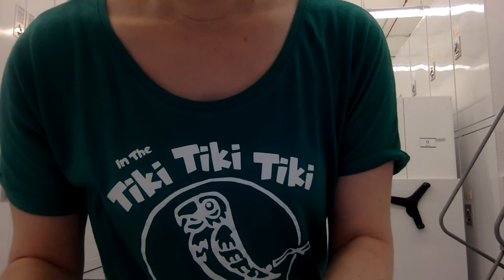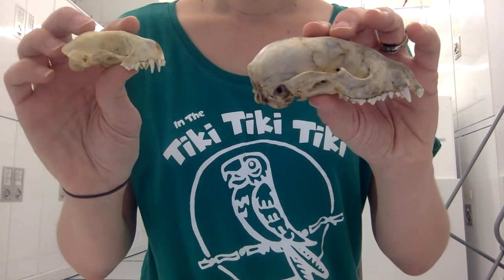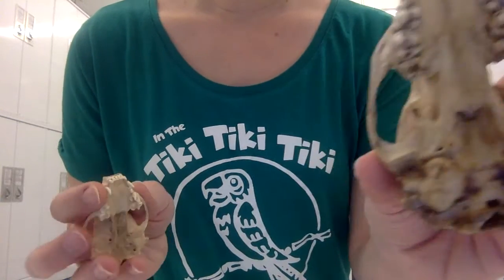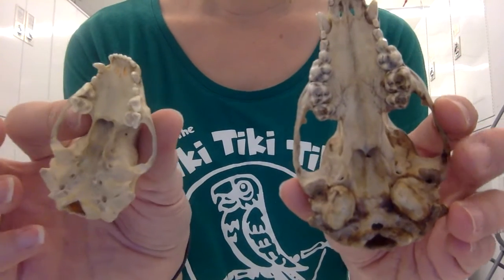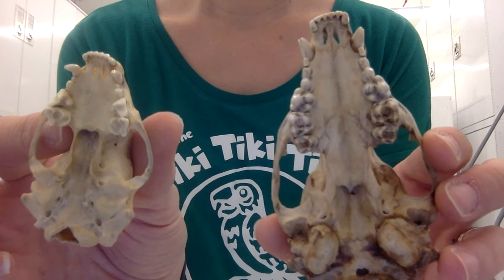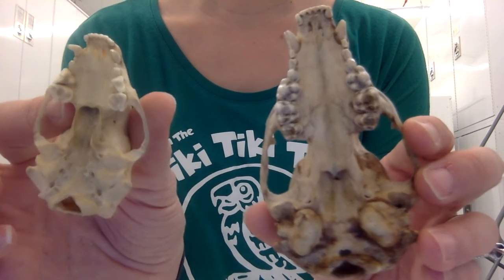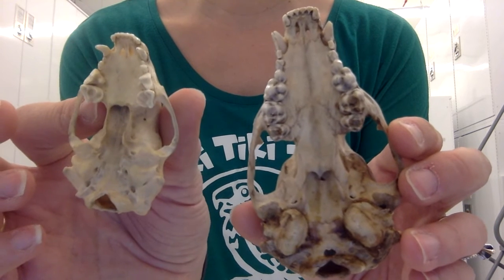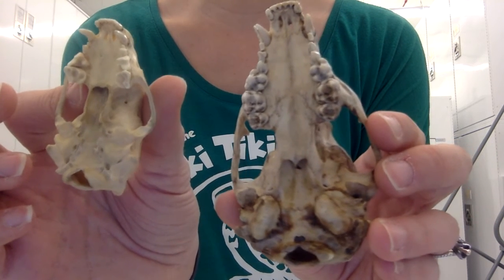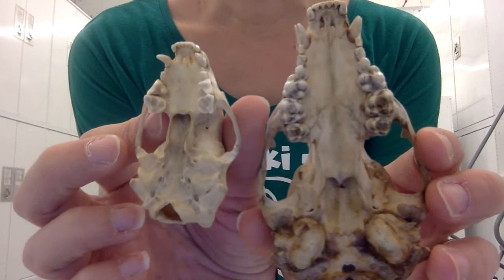So let's compare raccoon, skunk, raccoon, skunk. And I recommend looking at the last molar and the size or shape of the bullae. So hopefully you're getting a good image of these two.